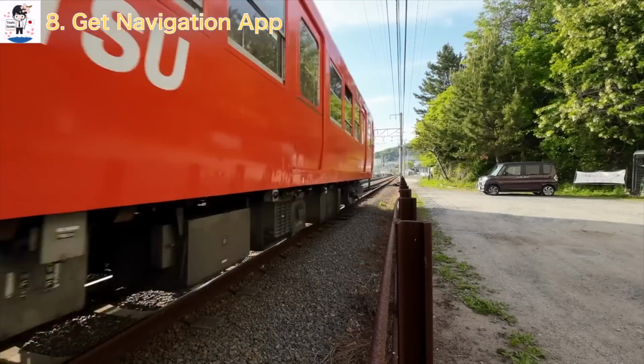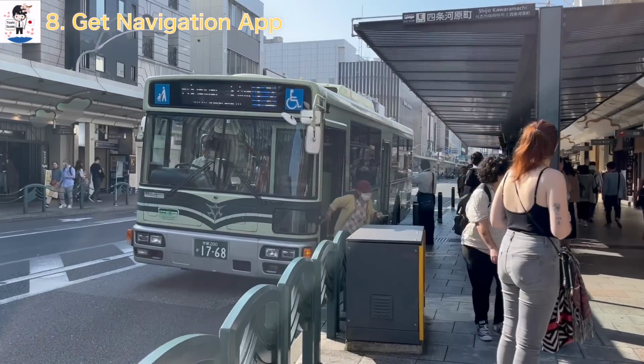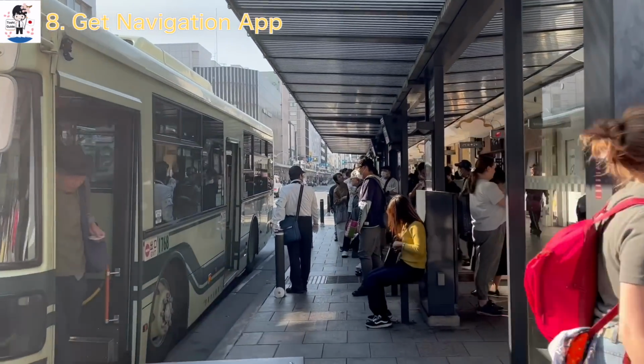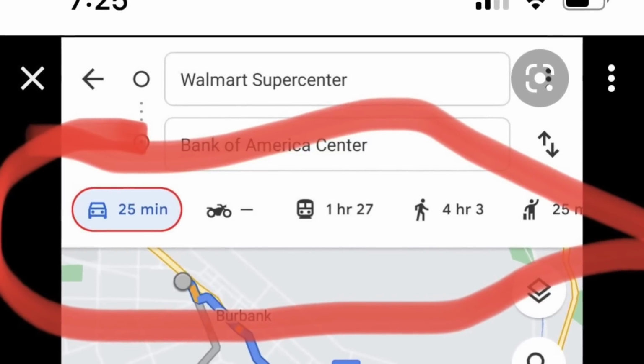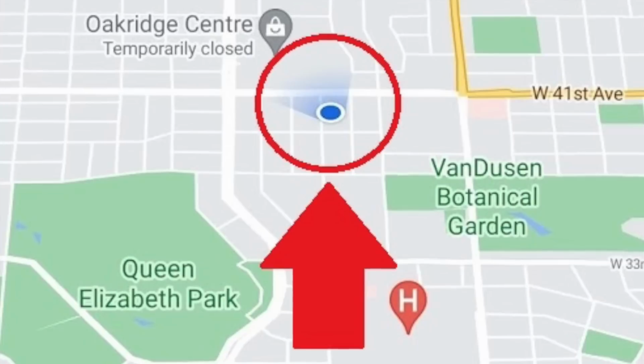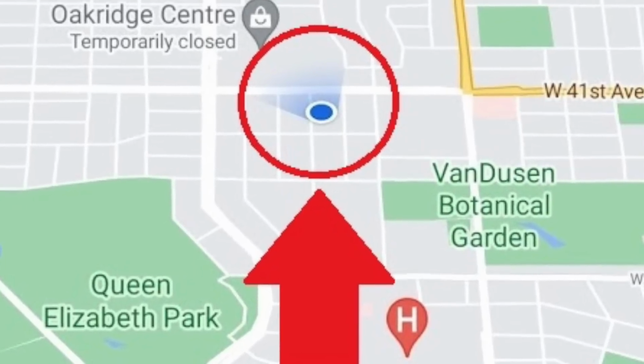Whether you're taking a train, bus, or any other public transport, just enter your destination, and Google Maps will give you the best directions. It covers walking and public transportation routes, all starting from your current location determined by GPS.